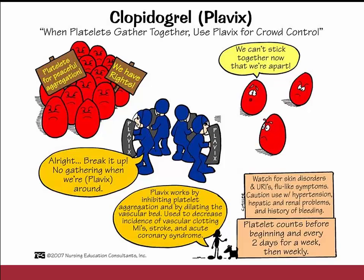Plavix is used for treatment of patients at risk for ischemic events, history of MI, ischemic stroke, peripheral artery disease. It is also for treatment of patients with acute coronary syndrome. It is contraindicated if they have an allergy to Plavix, an active pathological bleeding such as a peptic ulcer or intracranial hemorrhage, or are lactating. Use cautiously with bleeding disorders, recent surgery, hepatic impairment, or pregnancy. A side effect is a blood clotting problem called thrombotic thrombocytopenic purpura.